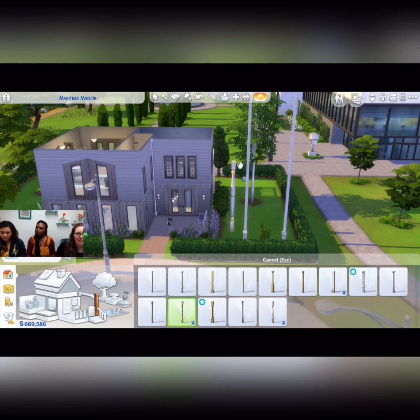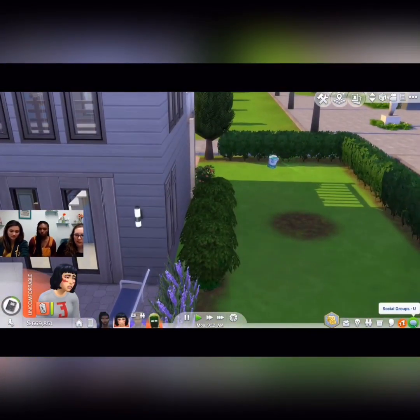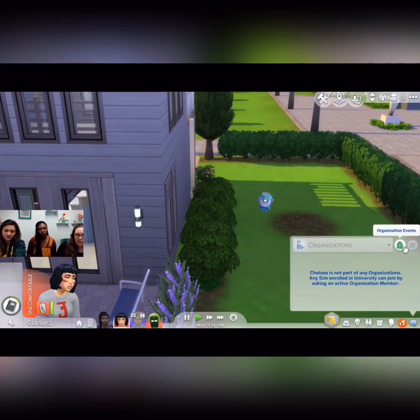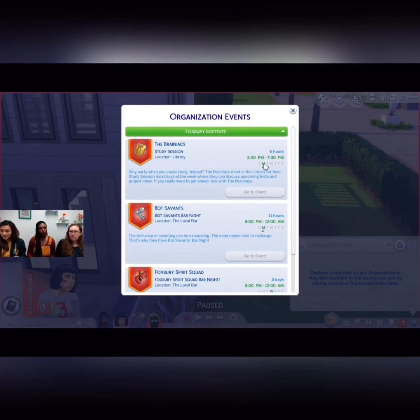There's some questions about organizations. So Foxberry has the Bot Savants, Spirit Squad, and Brainiacs. You can see that in the social picker below. If you open this, I'll show you per campus which organization is there and when the events happen. If you want to join, you obviously go to those events and, like Rebecca said earlier, socialize and try to get in that way. And it will tell you when the next event is, and you can always find it. Secret Society, go to the research station, see what you can find out there. There was a quick preview when you went to the statue.